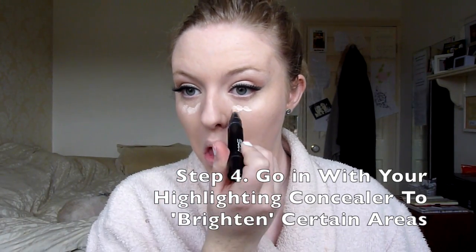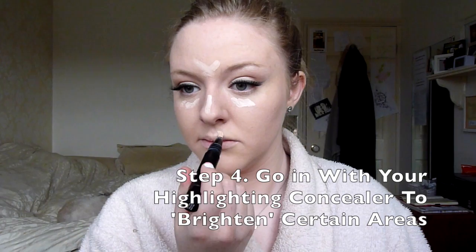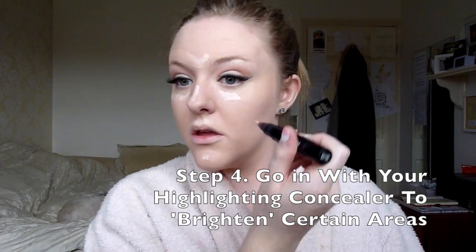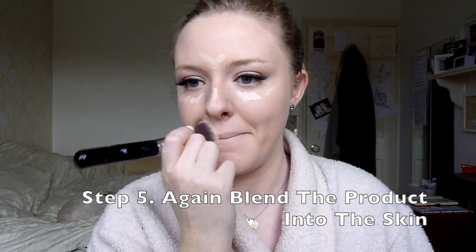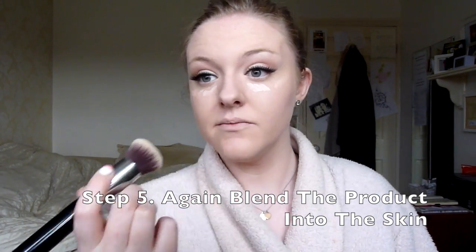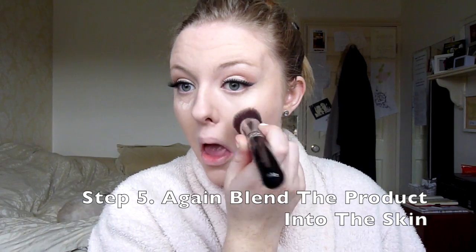Today I'm using my M.A.C Prep and Prime highlighter pen in the shade Radiant Rose, and as you can see, I'm using this to highlight the areas on my face that I want to accentuate. So I've applied it underneath my eyes, not quite up to the lash line, but underneath my eyes, down the centre of my face, and also up on the high points of my cheekbones. And then blending everything in with my foundation brush that I use to apply my foundation. Just going to help blend everything, smooth everything into the skin, and just make it look a lot more natural and dewy looking to the skin.